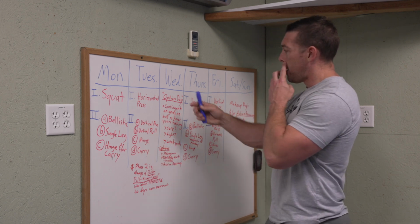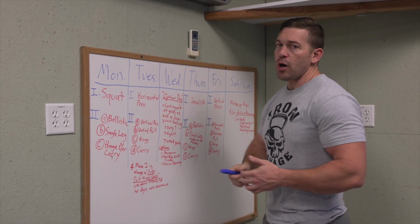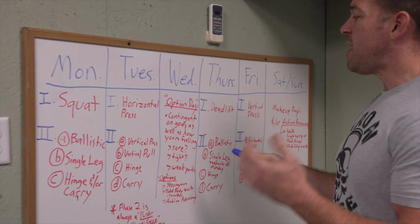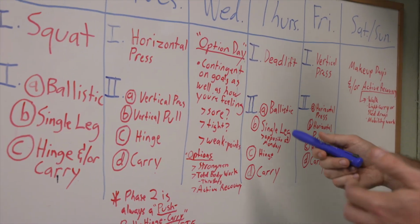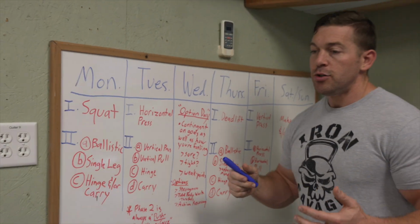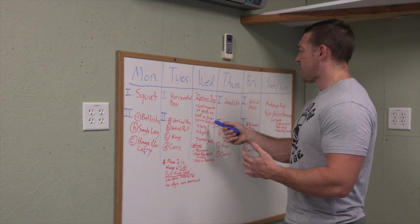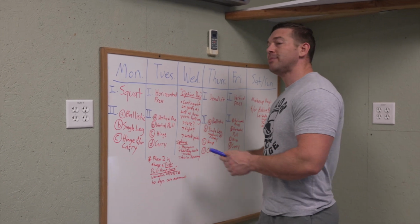All right. Next day is Wednesday, and that's what I like to call my option day. A lot goes into me figuring out what I'm going to do here. First is going to be contingent upon the goals that I have at that point in time. If I'm trying to really get cut up, really lean up at this time, even if I'm a little sore, I'm going to prioritize some type of conditioning.